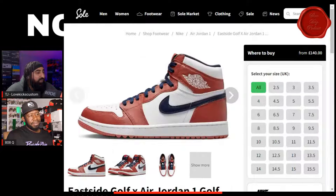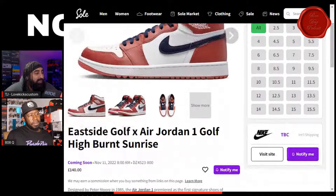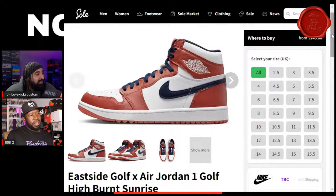Next up is this Eastside Golf Air Jordan 1 High Burnt Sunrise. It's coming out on the 11th of November. If this wasn't a golf shoe, this would be one of the better Jordan 1 releases this year, in my opinion. I love this colorway. It's giving me real Denver Broncos vibes. There was another team I had in mind, but with this orange and blue, you can't really go wrong. Because it's a golf shoe, it's going to make the golfers happy, which is Eastside Golf's goal anyway, because they're a legit golf brand. But it's a super goat to me, even though it's a golf shoe.